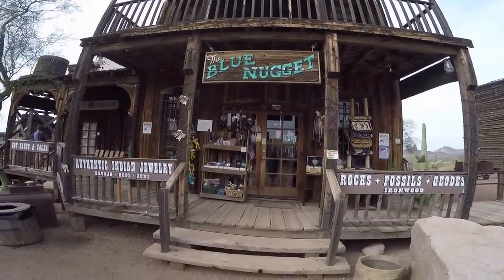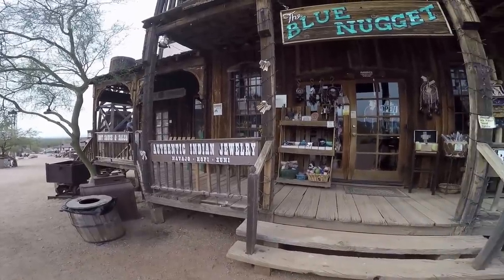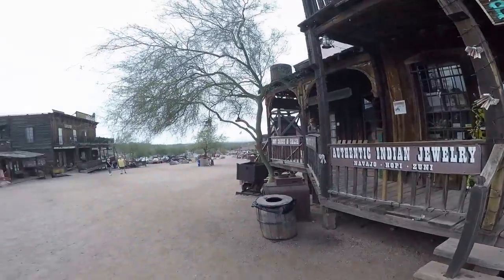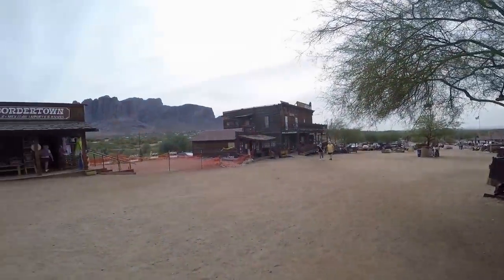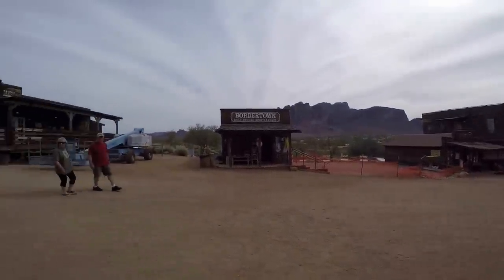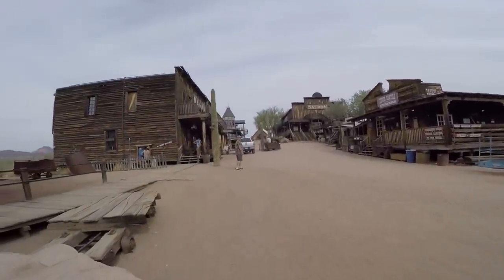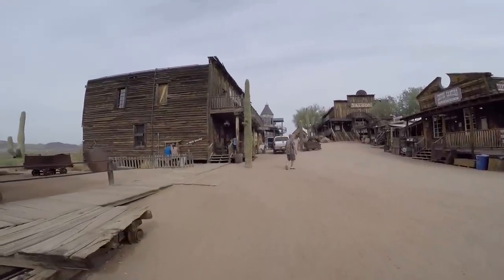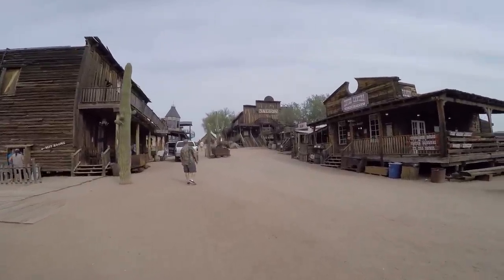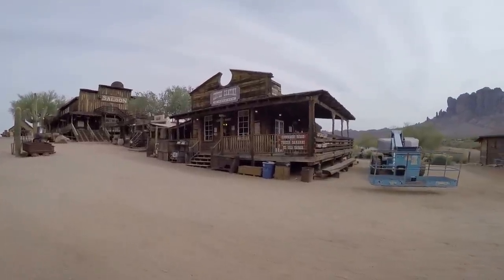Little store, the Blue Nugget. Got authentic Indian jewelry, Navajo, Hopi, Sioux. Ghost Town information. There's the big Mammoth Saloon up there. Coffee cantina and bakery. Cinnamon rolls.